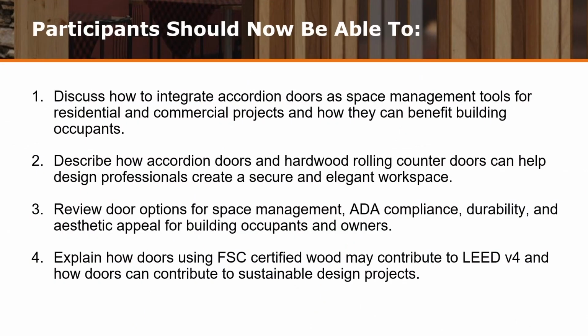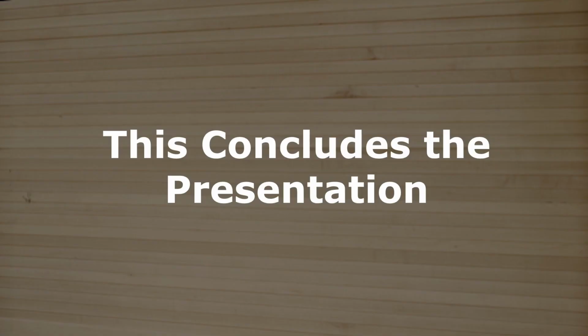After today's presentation, participants should be able to discuss how to integrate accordion doors as space management tools for residential and commercial projects and how they can benefit building occupants. Describe how accordion doors and hardwood rolling counter doors can help design professionals create a secure and elegant workspace. Review door options for space management, ADA compliance, durability, and aesthetic appeal for building occupants and owners. Explain how doors using FSC certified wood may contribute to LEED v4 and how doors can contribute to sustainable design projects. This now concludes our presentation.